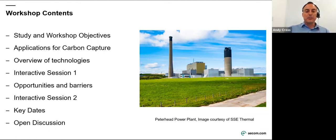The first interactive session is intended just to capture where the various industrial sectors are on the road to decarbonisation with respect to progress, approach, and the technologies that may be applicable. I'll explain more about how the interactive sessions will work when we get to them, but you will need a web browser available to be able to take part in those.